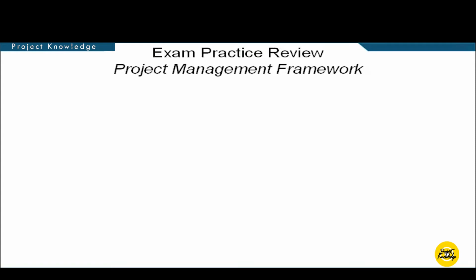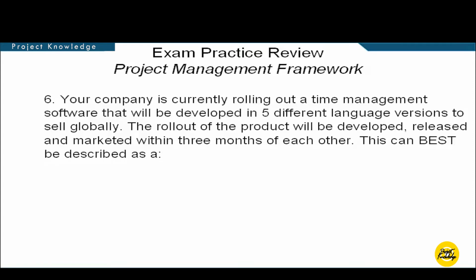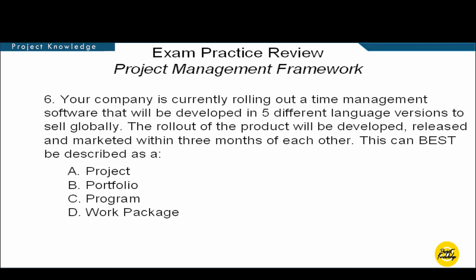Our first question says, your company is currently rolling out a time management software that will be developed in 5 different language versions to sell globally. The rollout of the product will be developed, released, and marketed within 3 months of each other. This can best be described as a project, portfolio, program, work package.